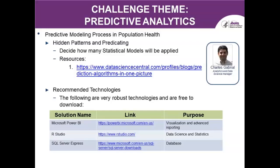It has a very nice visualization capability, as well as a lot of machine learning and predictive model algorithms. And SQL Server Express is kind of a desktop database in case you want to put those data in a database and query this database later on. I hope that would help, and I'm happy to answer any questions, or if you want to challenge any of the content, I'm happy to defend it as well.